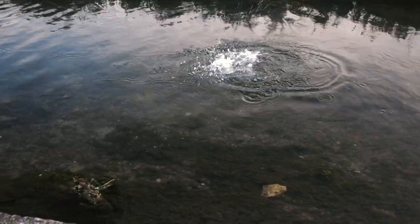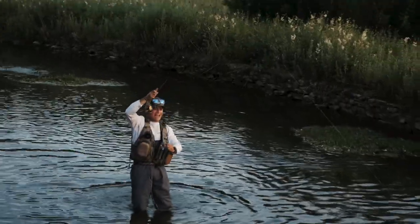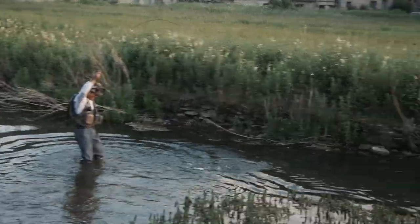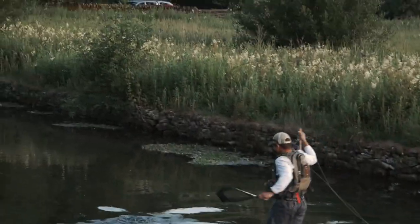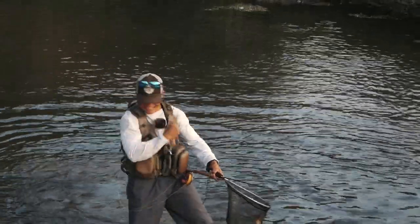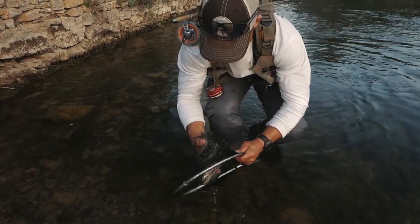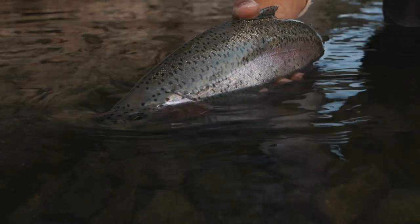Oh! It's a big bow. Oh, dude, that's a nice bow. That's a huge bow. Sorry for my swearing. Yeah. Oh! Yes, boy. So this is Ced's rainbow here. Escapee, but nonetheless, it's absolutely huge. I mean, it's just a monster. Off in the water. Okay, now I'll let him go.